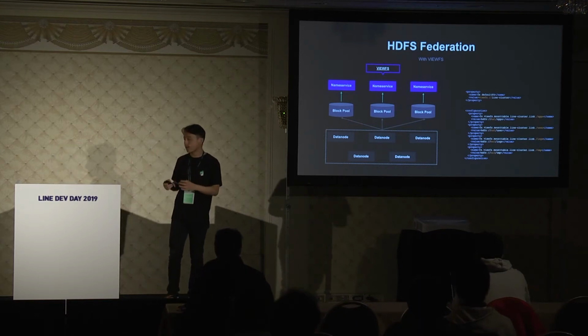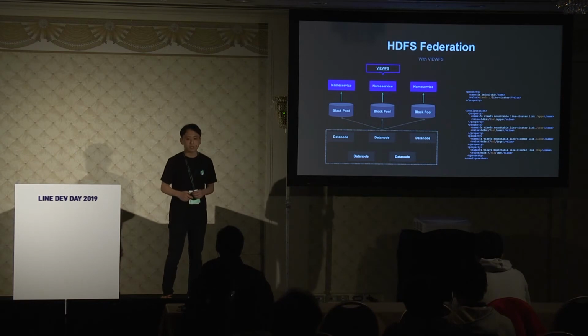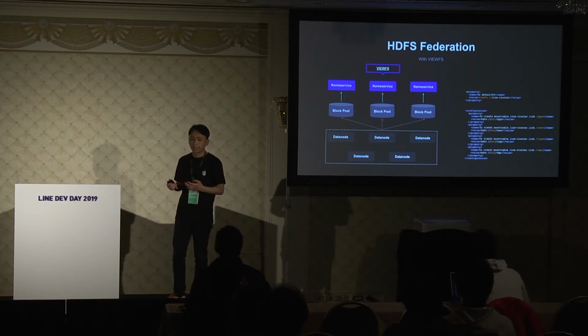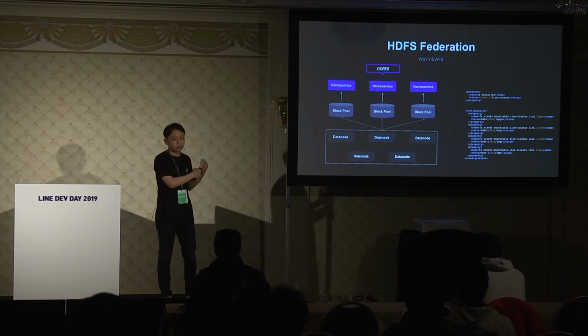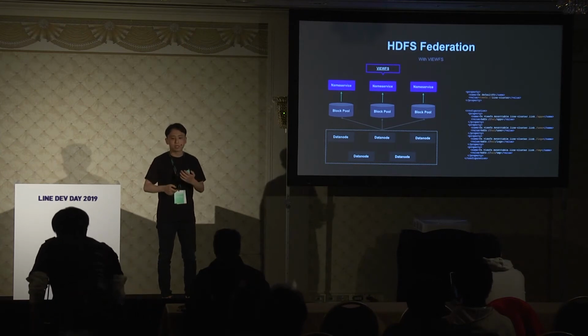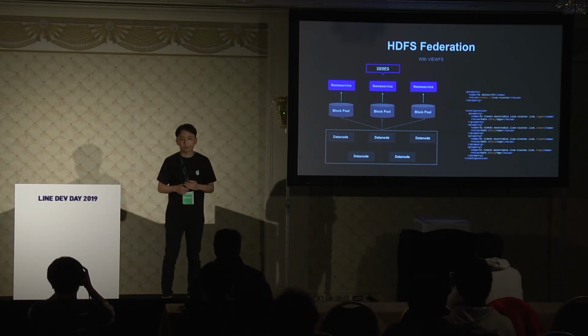It was designed to scale Hadoop by allowing Hadoop to use multiple independent name nodes, or name services in this context. Here, the data nodes are used as common storage for blocks by all the name nodes. Each data node registers itself with all name nodes in the cluster, and all the RPCs are executed independently. The other one is ViewFS.